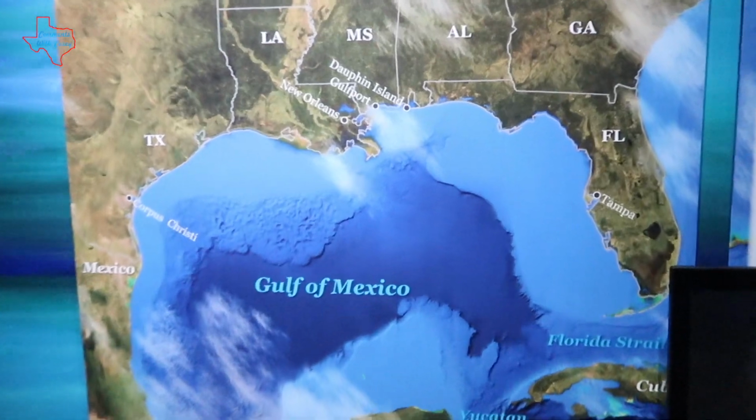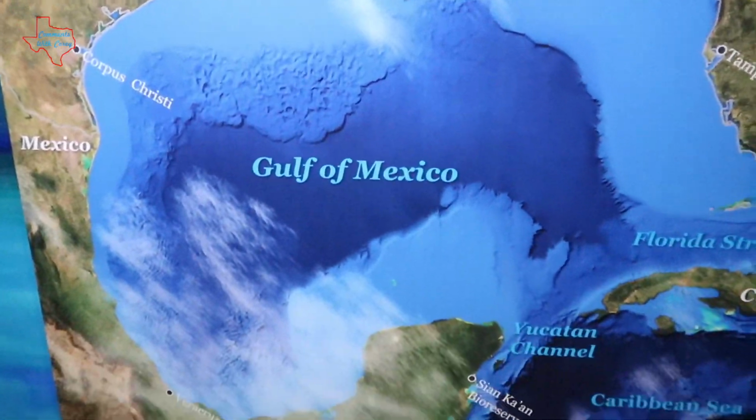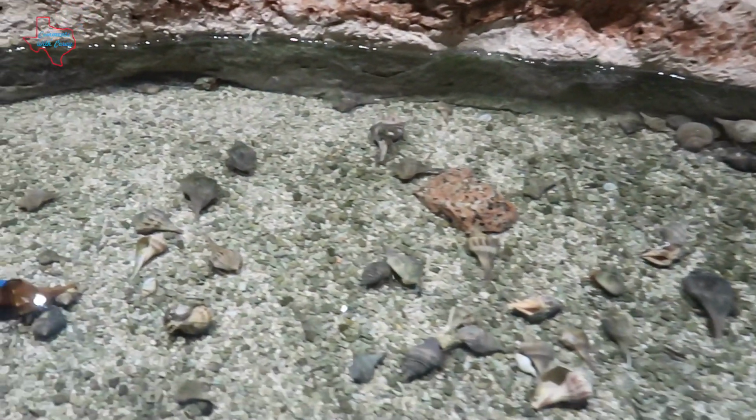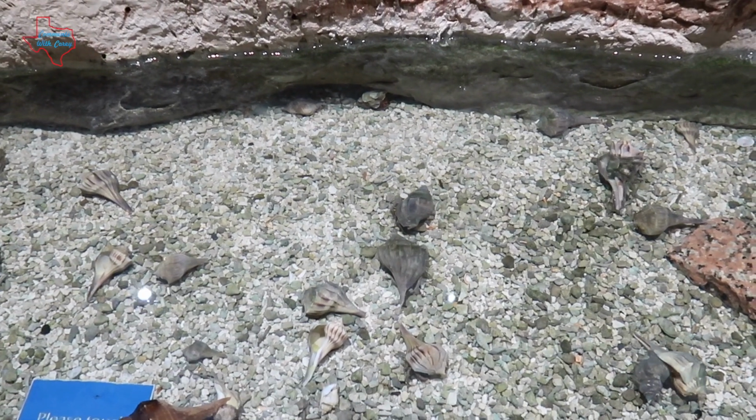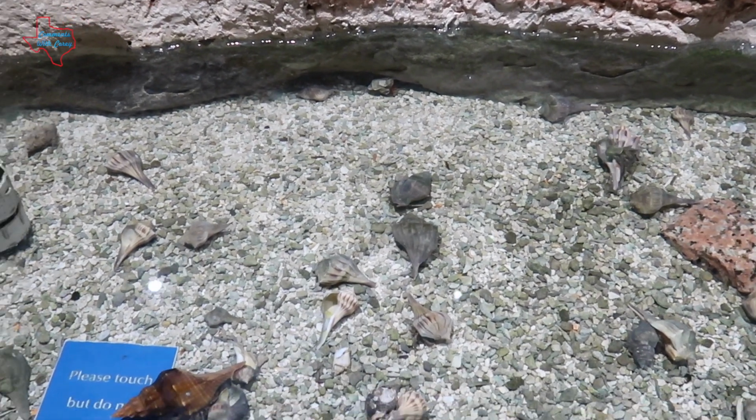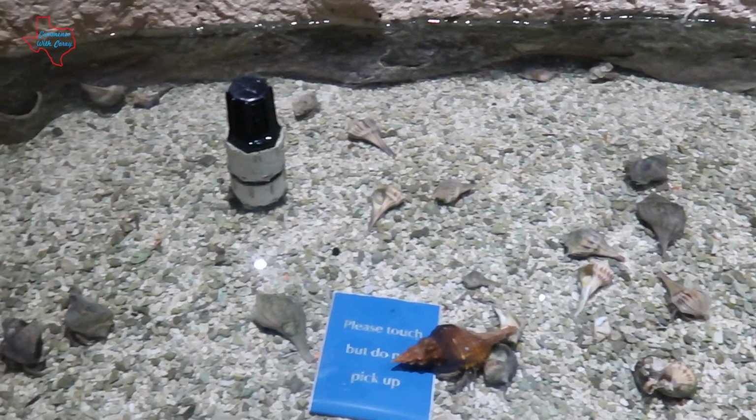Here's a map of the Gulf of Mexico. Yeah, I have not found what type he is yet. I've been trying to figure him out. Do you see them moving? Yes. Yeah, I don't know what he's called.